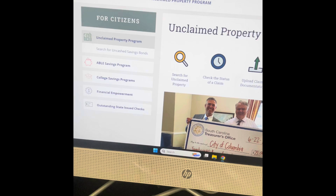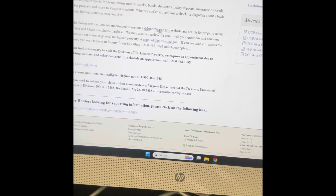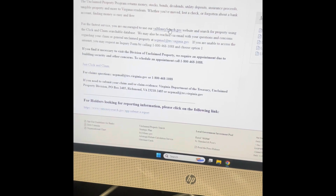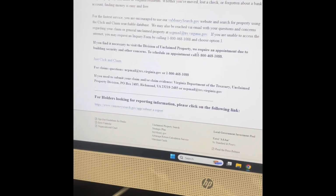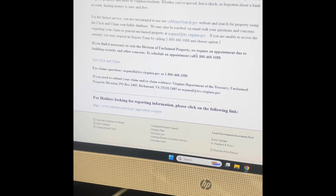And then next we are going to go to the Virginia website. Now this is the Virginia Department of the Treasury. However, this site is going to route you to the vamoneysearch.gov website, as you can see here. Okay, so just do your research. This is not financial advice in any way.